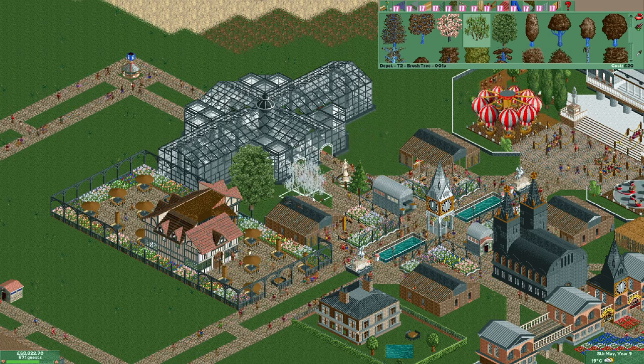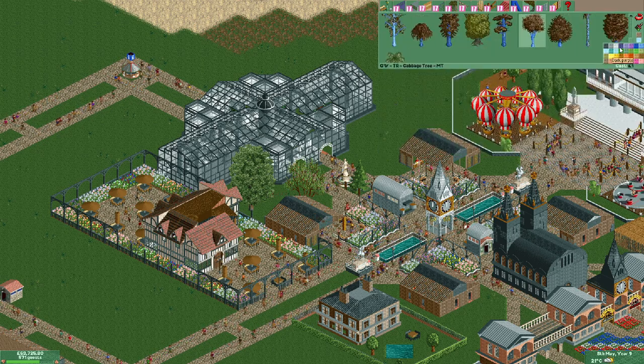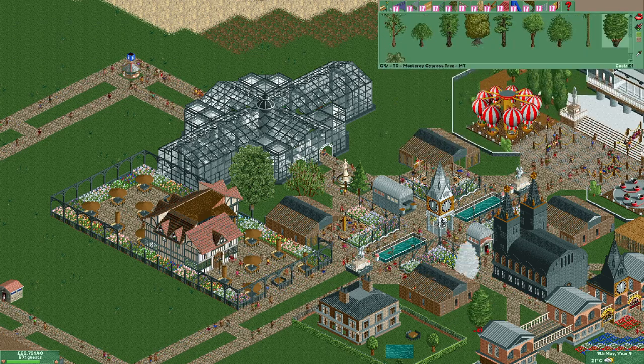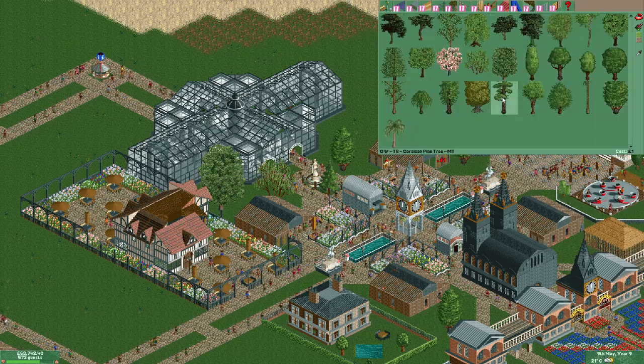Anyway, I am just adding a few more trees here and there, just to kind of spruce up the place. 10 points if you get that joke. And yeah, just kind of fill in the blanks where I've not built anything or I will be building anything, really.